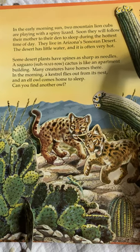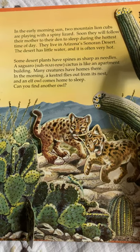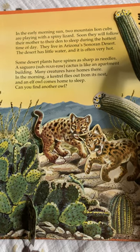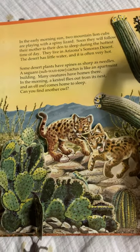Some desert plants have spines as sharp as needles. A saguaro cactus is like an apartment building. Many creatures have homes there. In the morning, a kestrel flies out of its nest and an elf owl comes home to sleep. Can you find another owl?